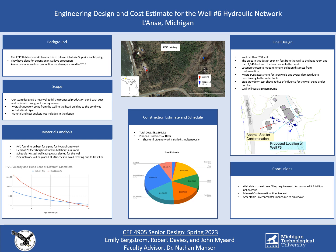The pipe runs also took into consideration many factors as well, such as materials used, head loss in the system, and depth to the frost line. The goal in designing the pipe runs was to fully connect the well to existing infrastructure without requiring additional pumps.